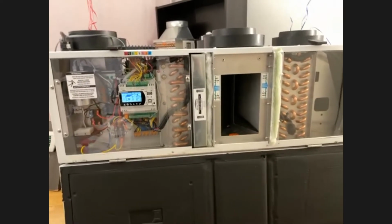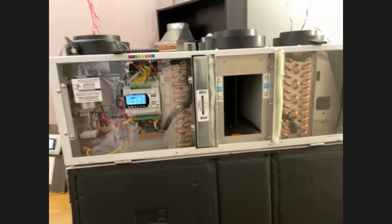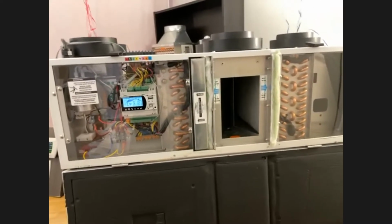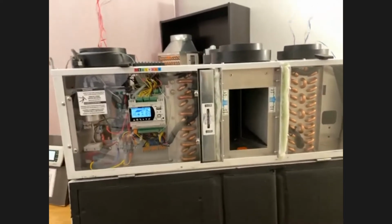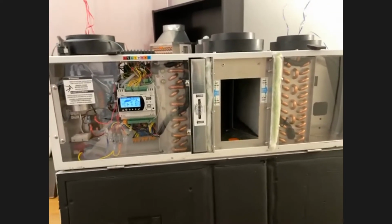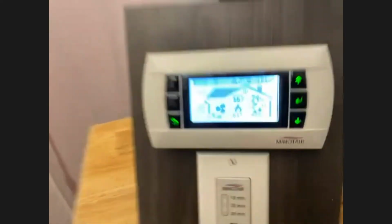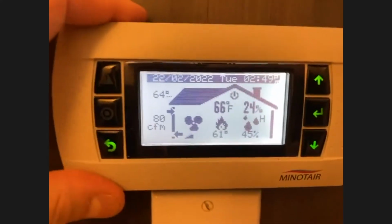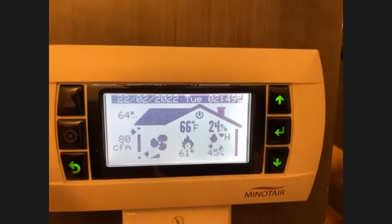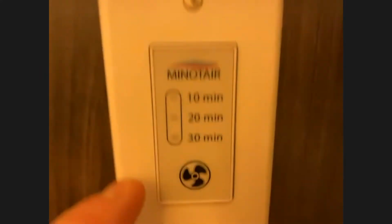Okay, so yes, that's the job of an active heat recovery HRV, also being able to recirculate some moisture with the automatic shower detector, as you know now. So now let me explain how it works. This is the Minotair display. It looks like a thermostat, but no sensor inside. We are measuring the temperature inside the unit. And this is the bathroom timer.